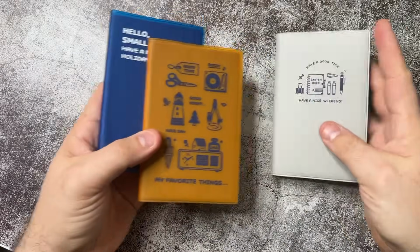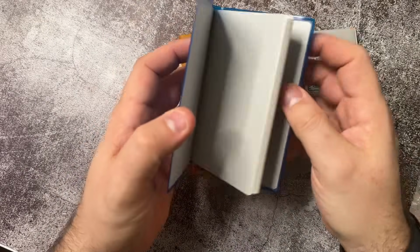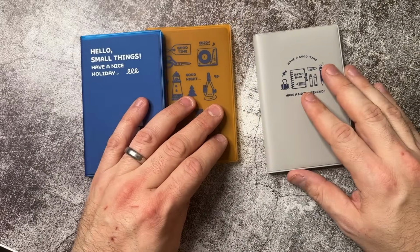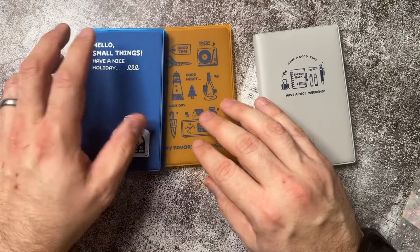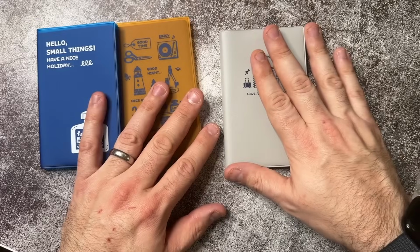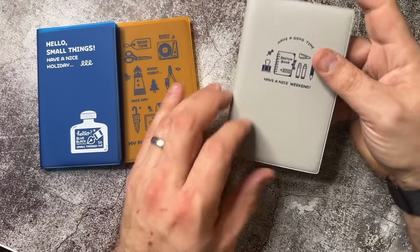Speaking of more notebooks, I do have a problem. Eric Small Things already has these other small pocket notebooks. Now, I already have these too. I just had a feeling that one day they might not sell them anymore, and I'll be really sad if I can't get them. So I had to get them, and then they also had a new one here in a gray color, which I really liked as well.